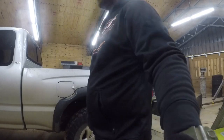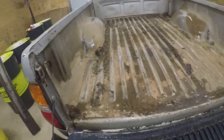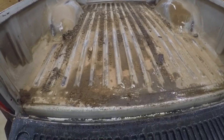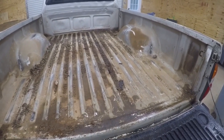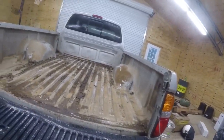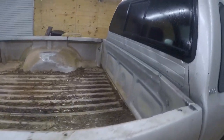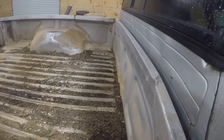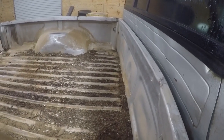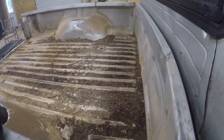This thing is pretty good on the inside here, but look at all the crap under the bed liner. It's not good for the bed. I may end up putting a mat in there, but I'm not putting that back in there. And I may take this off. But we have got to figure out a way to straighten this. Like I said, I'm no body man, and I don't want to slide the bed back to do it. I have to do some thinking here for a minute.